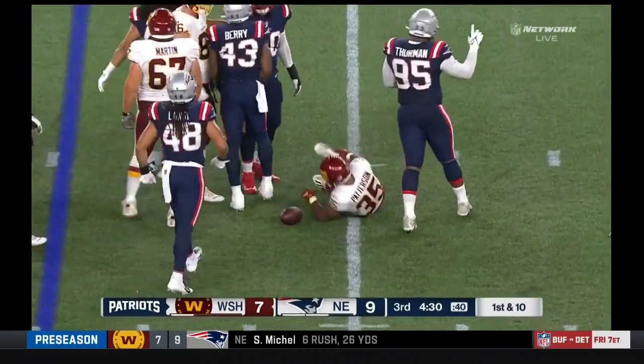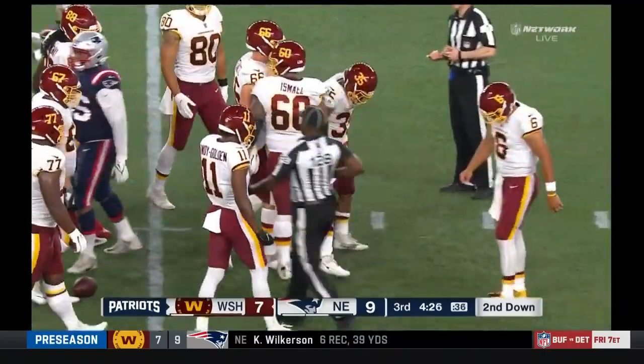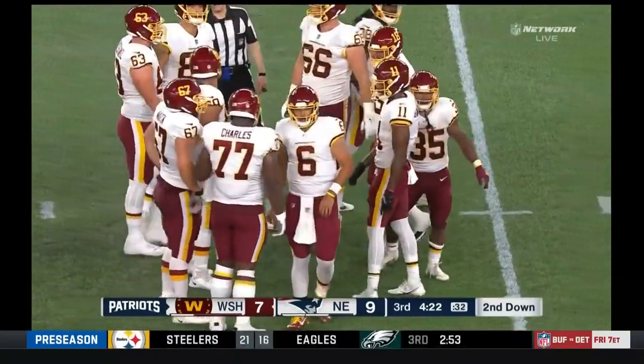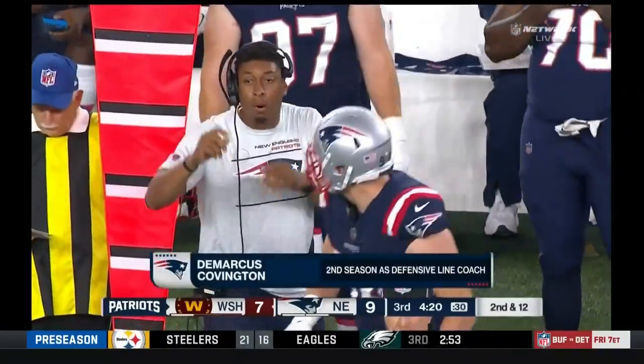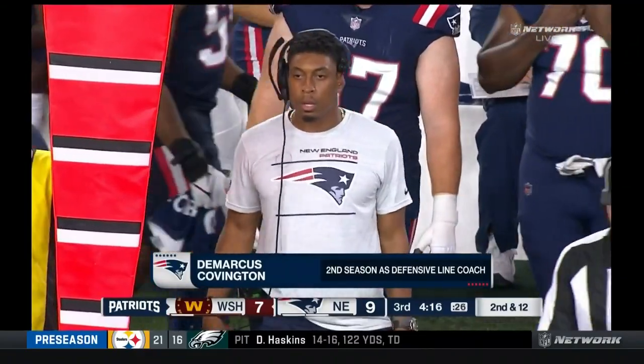There's a nice play by Montravius Adams, another of the newcomers, a free agent on a one-year deal from Green Bay, looking for a new lease on his career. It's a really nice play on the backside. Again, you look at that defensive line depth, the amount of bodies they have there. Same thing at the linebacker position.